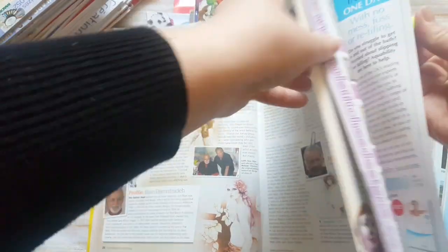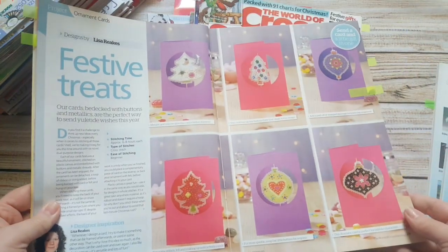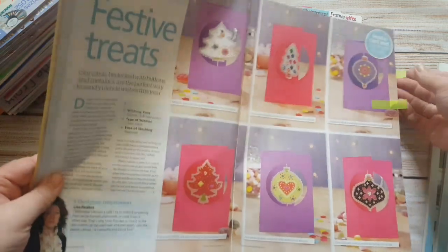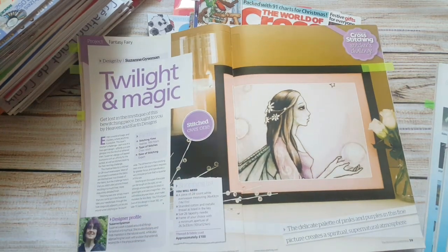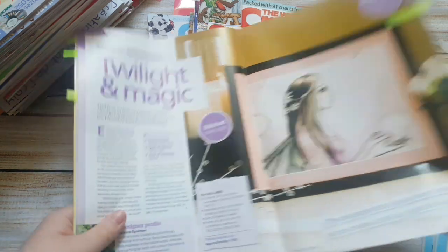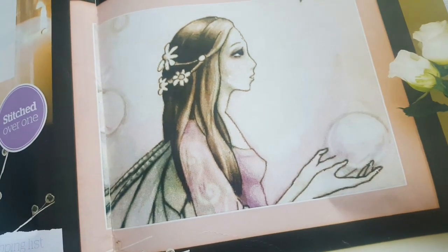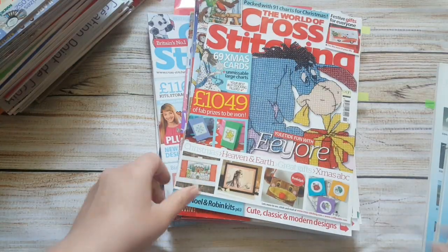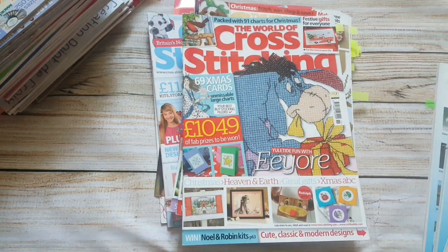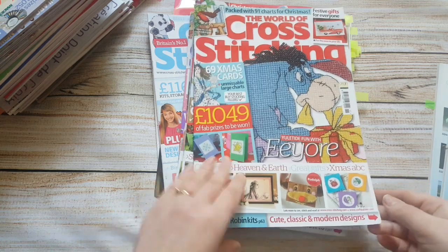And I have these little miniatures marked as well, but now I'm looking at them, I don't know why. And then I have this one, just to show that there was a Heaven and Earth design in a magazine. And it looks like that. So half of this design is a chart in one issue, and half a chart in another one. That's it. So as you can see over here. Issue 182, that would be Christmassy as well.